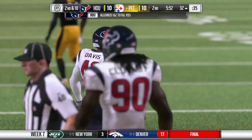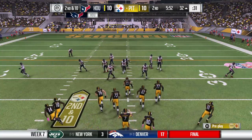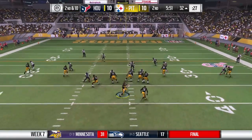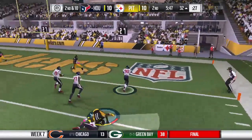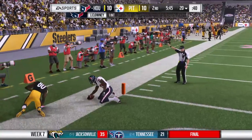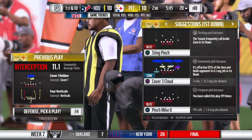Second down. So 2nd and 10 here. They come up with one running back. That's Bell. Now Roethlisberger. Oh, a ball batted in the air, and now it's intercepted. A great read, and it's picked off. And a big turnover there as his guys will get the football back.